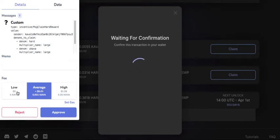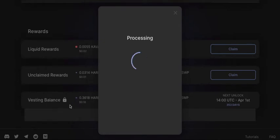Here we have three options. One is low with the zero fee. Then we have average, which is also a very small fee. Then we have high, which is a very, very large fee, insanely large fee. For small balances, you can click low and approve. And I'm going to show you in real time how much time it takes.